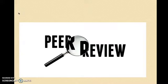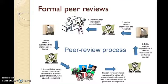So for example, with peer review, if you are a scientist or someone who is going to try to publish to a journal, say, such as Psychology Today, which is what Closet Cases was from, there are different stages that the article has to go through. And so first the author writes the article, submits it. There's an editor who then sends it to experts.